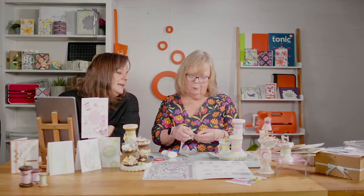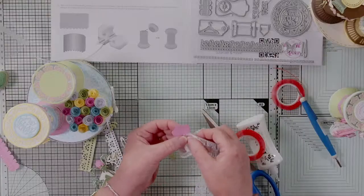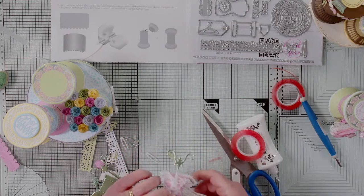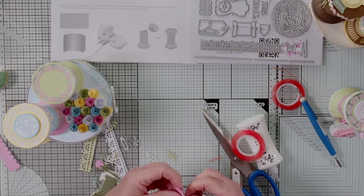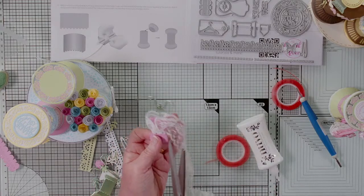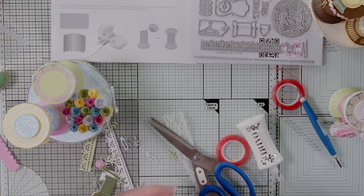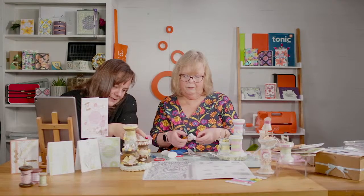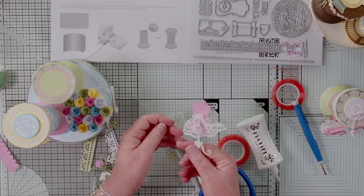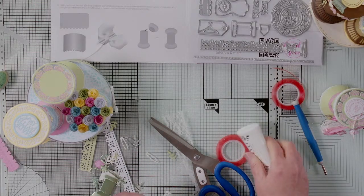So keep pressing, pleating, and your tape is doing all the work for you. There we go, until we've completed our little dress. And I think I'm going to lap it over the front just slightly. You know what I'm seeing? I'm seeing fairy houses. There is our little dress. That's sweet. So I'm going to pop a little bit of glue over there just to hold the end down.